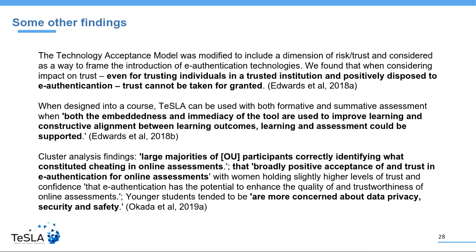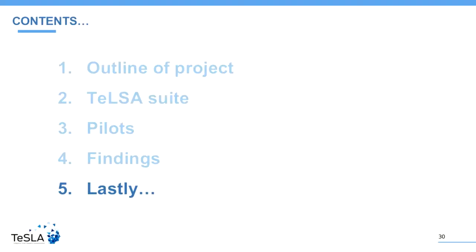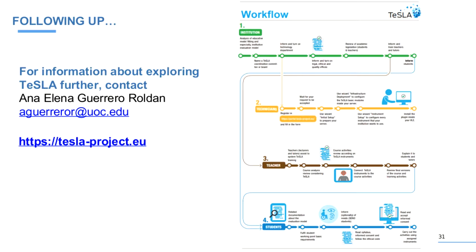Has it been maintained and funded? Okay, so let's move on. There are publications made from our team, and they're all on our ORO website, our Open Research Online website. But there's also, and I've clicked the next slide here, on this slide, if you go to the TeSLA project page, you'll find a whole list of publications there. Last time I looked, it wasn't completely up to date, but there is a lot there.